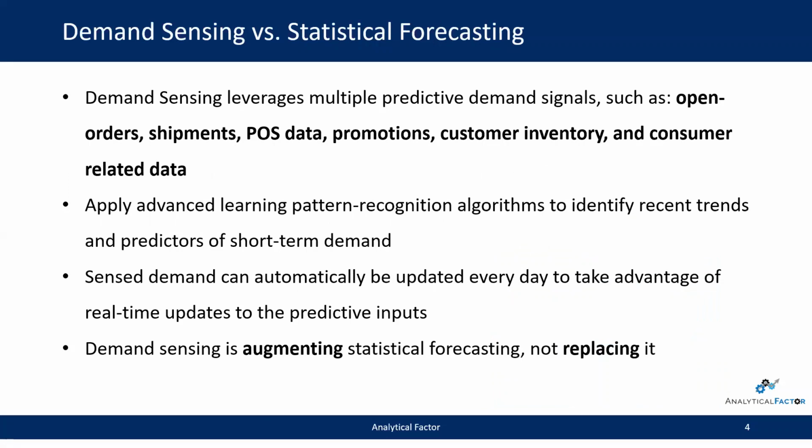Demand sensing can mean a lot of things to a lot of people. But when we talk about demand sensing, it's really about bringing in a variety of signals to get a better short-term forecast. What's short-term? It depends. It could be a month out, four months out, maybe six months out, but it's typically shorter than the common planning horizon for demand planning teams, which is usually 12, 18, or 24 months out.